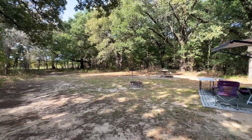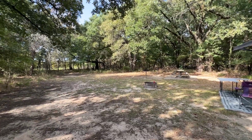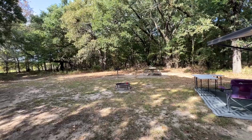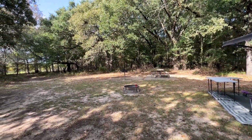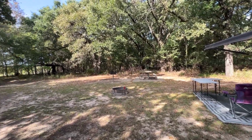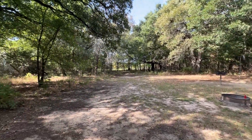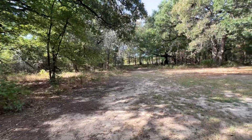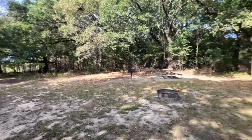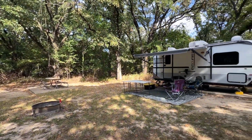So what I like to do when I come out here to Cooper Lake State Park, whether it's the South Sulphur unit or here at Doctors Creek, we stop at Love's. There's a truck stop. There's a Love's and a Pilot right by Interstate 30. And we get all of our ice and any last minute supplies that we need. They have propane as well. So you may want to consider making a quick stop in there if you need snacks before you head out this way.